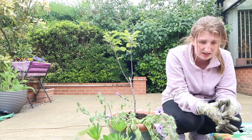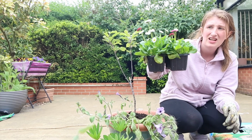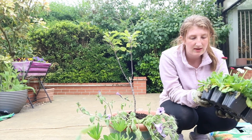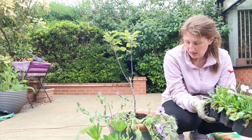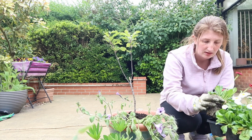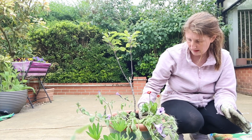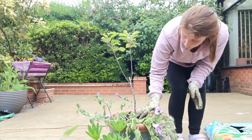Now I'm going to add the daisies and the cosmos. So I'm going to try and make them symmetrical-ish. Let's just see how deep these are. Okay, I'm going to have to put a little bit more compost in.